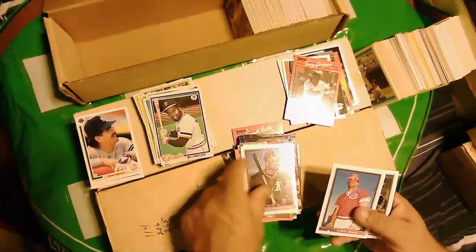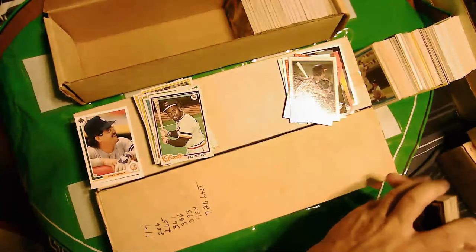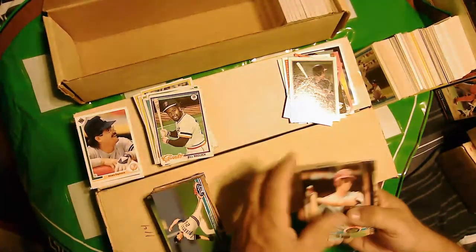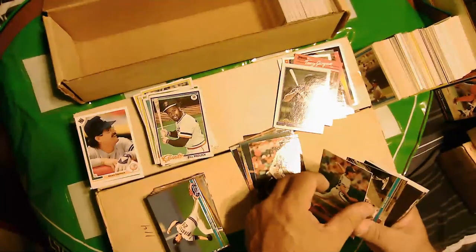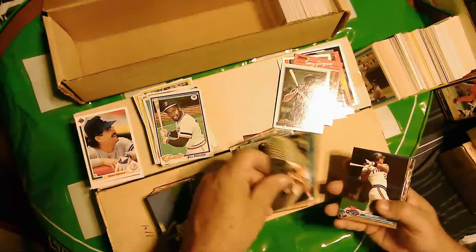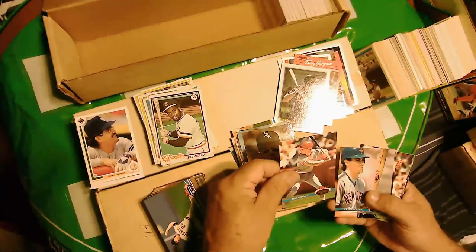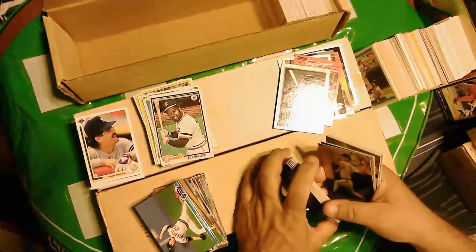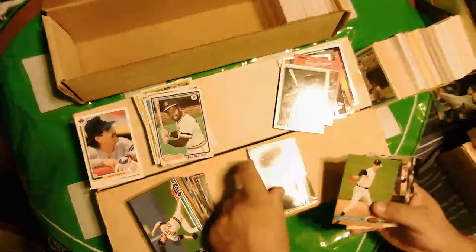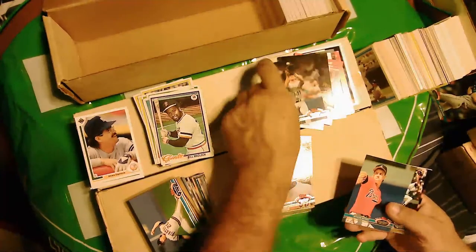Tony Gwynn card. Another Sable. I don't know. We're getting down to not much to really pick from for Hall of Famers. We're not getting a lot. Here's some Stadium Clubs. Jose Canseco. I'll put on the Canseco card for now. I don't know if I have one of him in the envelope. I'll have to check before we put him in the mix. George Brett. Edgar Martinez.